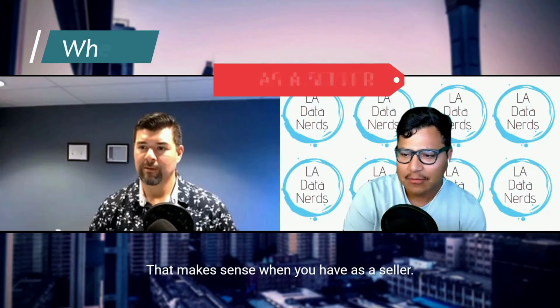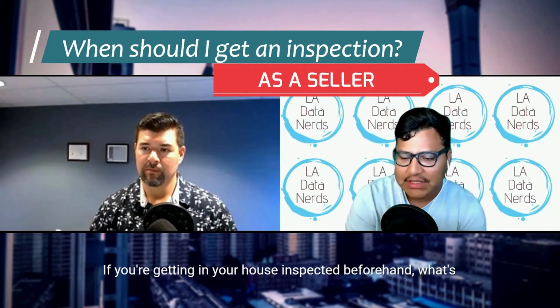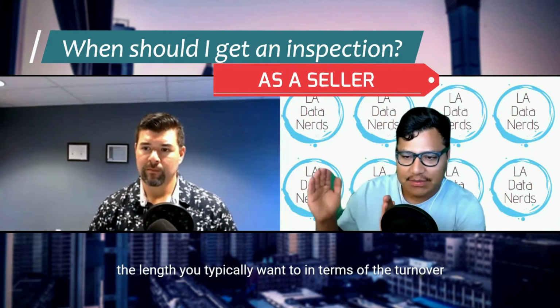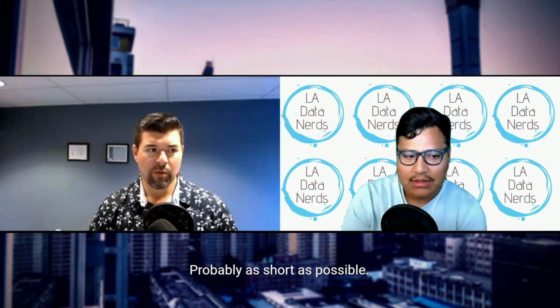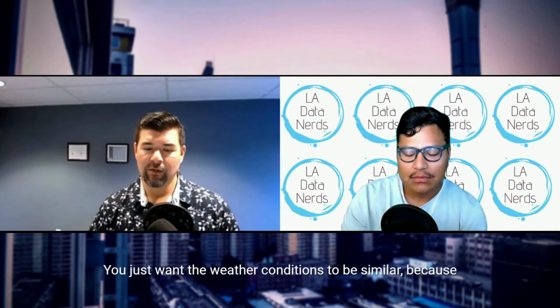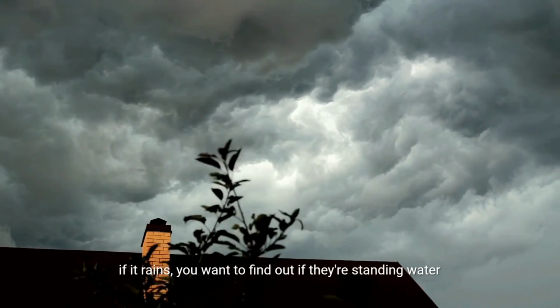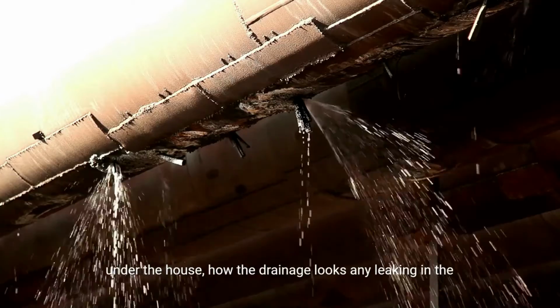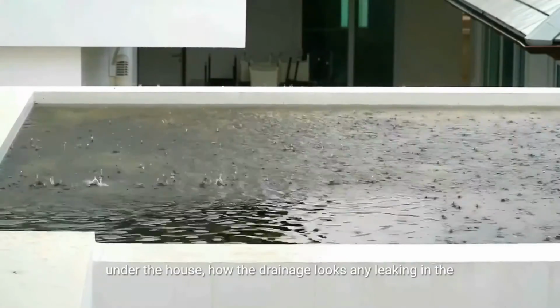Yeah, that makes sense. As a seller, if you get your house inspected beforehand, what's the length of time you typically want in terms of the turnover before you put it on the market? Probably as short as possible, really. If it could be within the same month, it's great. You just want the weather conditions to be similar, because if it rains, you want to find out if there's standing water under the house, how the drainage looks, any leaking in the roof or gutters, stuff like that.